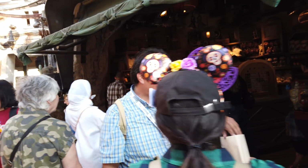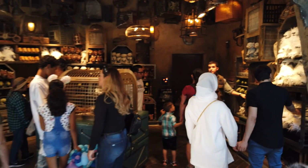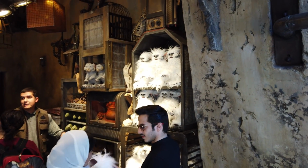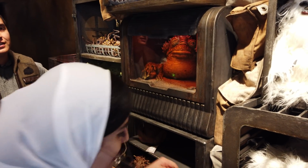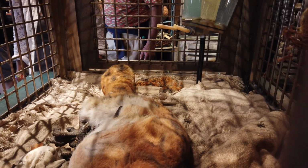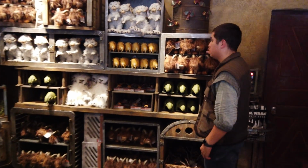Okay, so now we're going back the other way in the marketplace to look at the things on the other side that we didn't catch earlier. This is another vendor that sells stuffed animals. These are kind of bigger than the other one. They're fuzzier. Got these big white ones, and got some things that aren't for sale, like this guy. Bring one home with you. And there's a little caged creature right here in this cage. He's also not for sale, but he's just to give you that vibe.